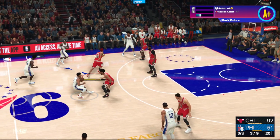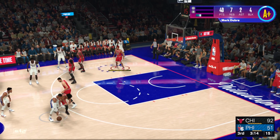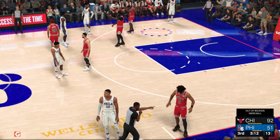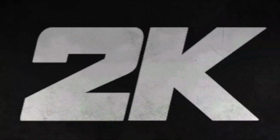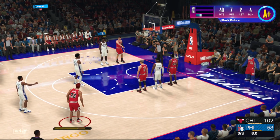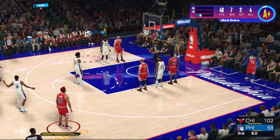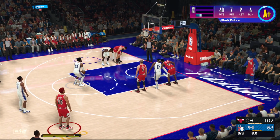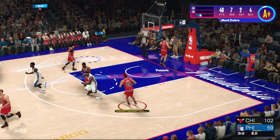And so Lowry will bring it up for Philadelphia. Kicks it to Harris. Poked away, and it's out of bounds. Last touch by White. Alex Caruso. 1 of 1 in the game so far from the line. At the line for one, Robert Covington. Free throw drops for Covington.